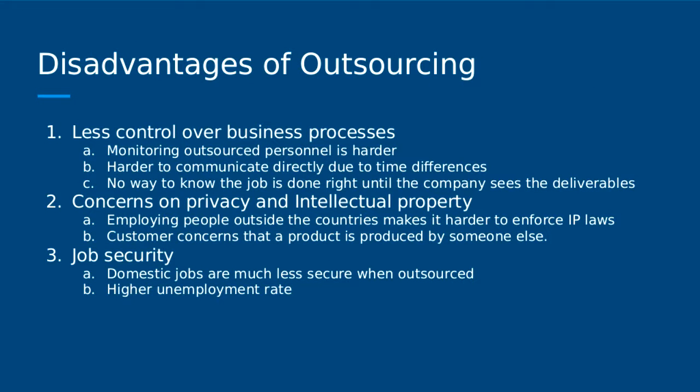So there are also some disadvantages of outsourcing, obviously. This comes with distance, so less control over business processes. Let's say you have a company that operates in Saudi Arabia. It's going to be a lot harder to monitor their day-to-day processes and make sure that everything's up to standards. There might be a 12-hour time difference between where you are and where they are, so it's harder to communicate.